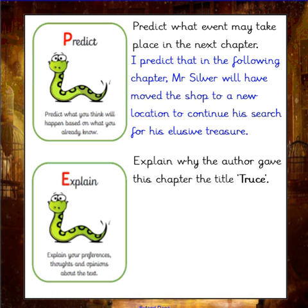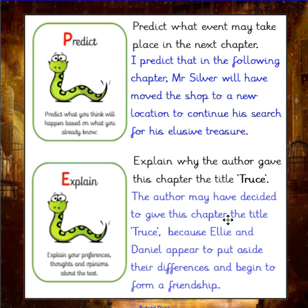Explain why the author gave this chapter the title Truce. Again, there might have been several different answers you may have given. Here is a peek at mine. The author may have decided to give this chapter the title Truce because Ellie and Daniel appear to put aside their differences and begin to form a friendship. Great work so far, everybody. Let's take a look at our final question for today.